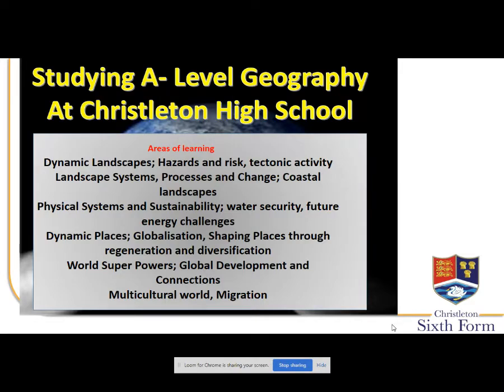On the physical side of things, we look at our dynamic landscapes, reviewing hazards and risks and tectonic activity. We look at the processes and change on our coastal landscapes, and also review physical systems and sustainability, looking at things like water scarcity and future energy challenges. But I'll allow Mrs. Sweet, who is one of our physical geography teachers, to explain that in a little bit more detail.